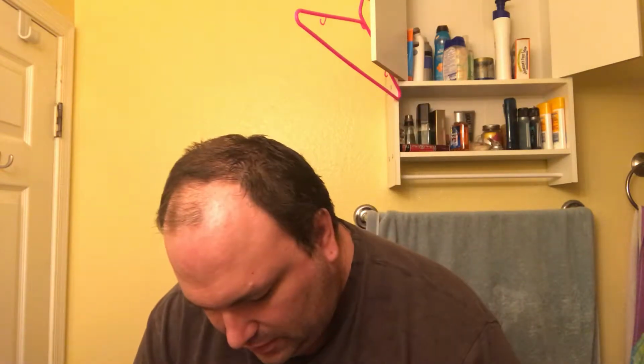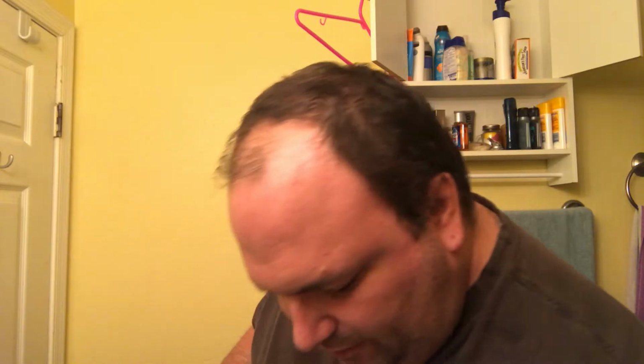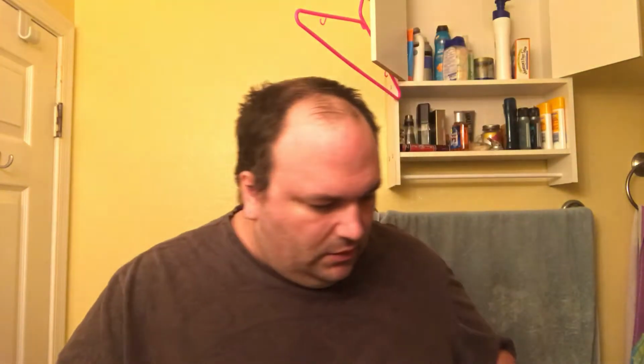It's always important, men and women, but especially you men, when you're done giving yourself a trim, make sure to clean up your mess so that your wife doesn't have to deal with that, or girlfriend or boyfriend or husband, whatever. So I always try and keep a clean sink for my family.